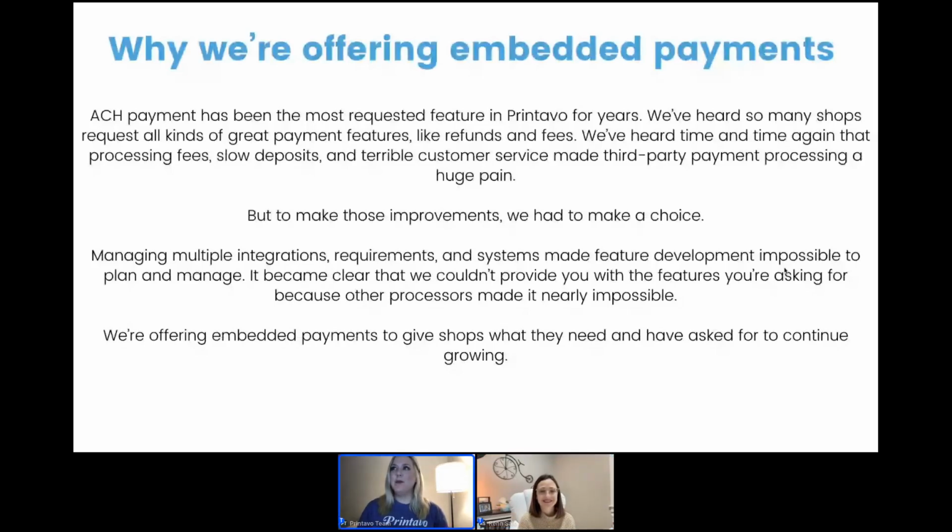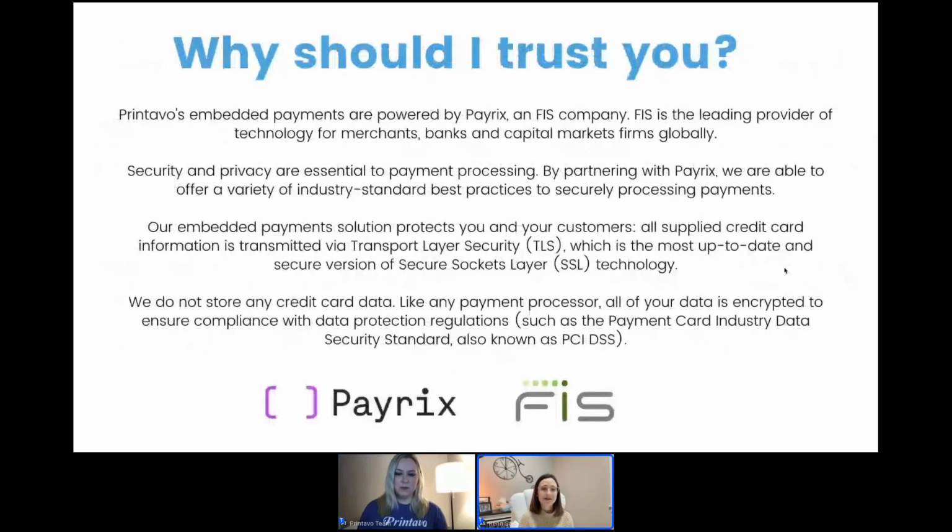Awesome. What about, why should they trust us? Yeah, absolutely. So as we were looking through our partners and had numerous conversations, we identified that we needed to pick somebody who had been in the industry for a really long time with a great reputation. So we went forward with Payrix and FIS. FIS is the leading provider of technology for merchants, banks, and capital markets globally. So we chose them also because not just for the reputation, but also because they were able to help support our customers in their specific needs. So things like that include being able to support large ticket amounts or large order amounts without having unnecessary holds or delays on those, or in some cases just automatically declining them, because we know that that's important for our shops and the cash flow. So we made the decision to move forward with them.